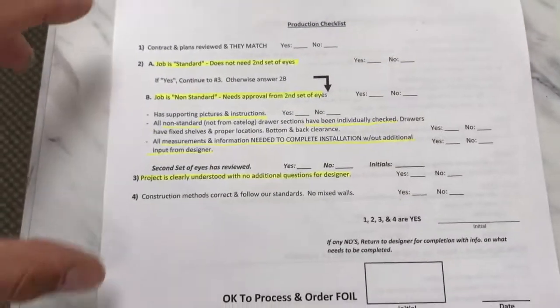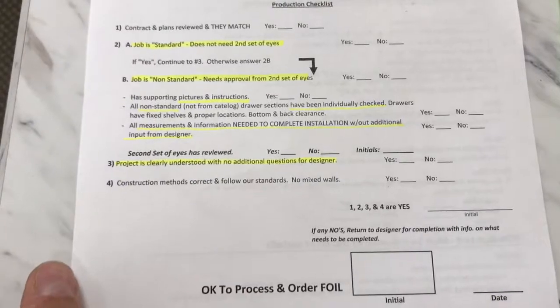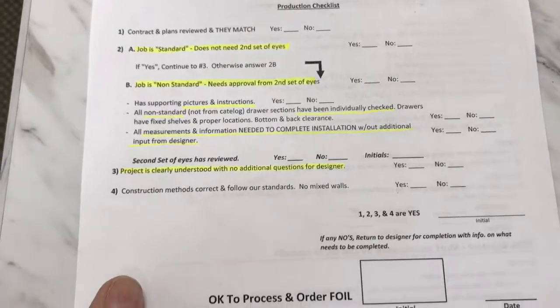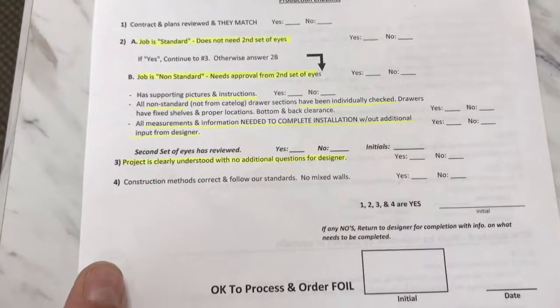The nice thing about it is that it's simple and quick, and that's worked out really good for us. We've been using it about 3 months. The production manager enjoys using it, and it's helped us answer questions on non-standard things before they get in the field and we have issues with them.